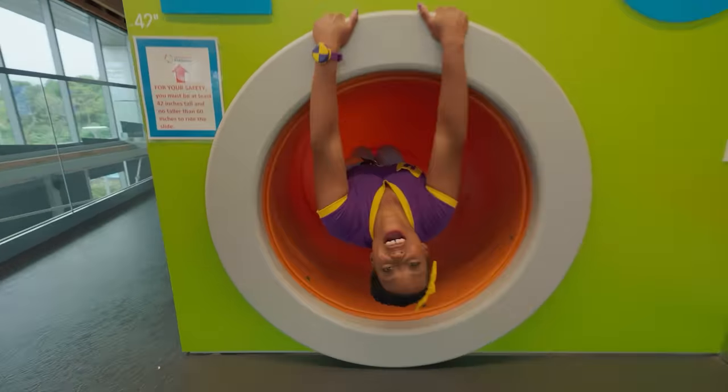Hey, will you count the rockets with me? Let's do it. 1, 2, 3, 4, 5, 6, 7, 8. And do you see the big one laying on its side? 9! There are 9 rockets. Hey, let's get a closer look. Come on.